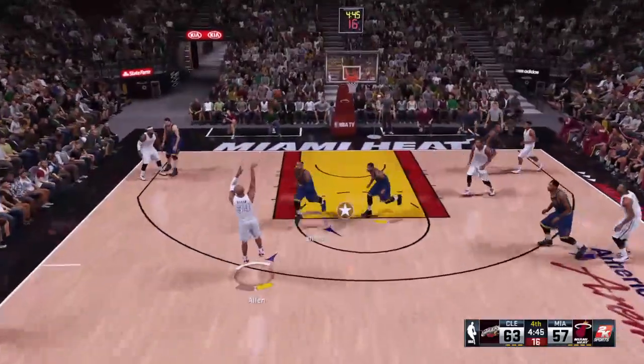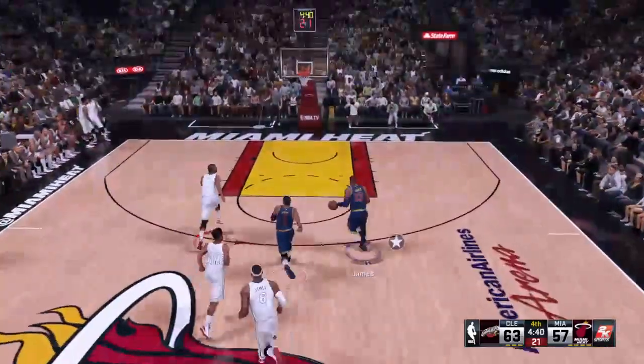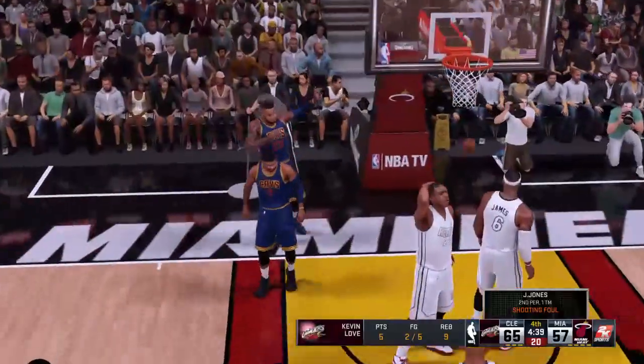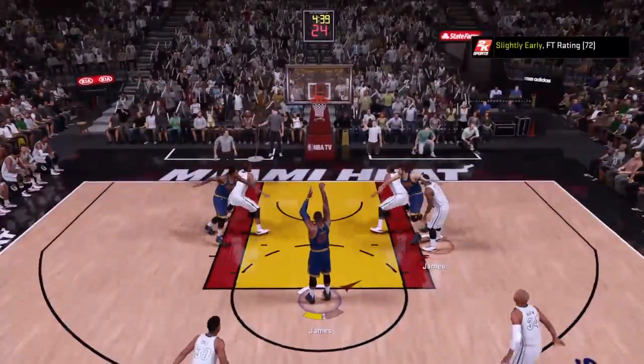Good ball movement here by Miami. Miami no good on that time either. The Cavaliers leading by 6. And James throws it down. Boy, Kevin Love certainly is one of the best passing big men in the league. Shumpert is checked in for J.R. Smith.